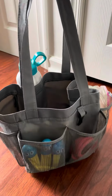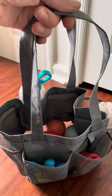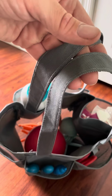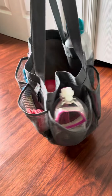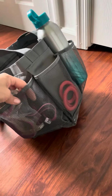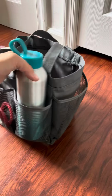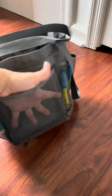I got this last year, this same time of year. It's a shower caddy that comes out right before the kids go back to school, and it is absolutely perfect as a pool bag. You have a place to hook your keys, and it's nylon and mesh, so you can leave everything in there to dry. There are pockets all around, and they're really good sized pockets.